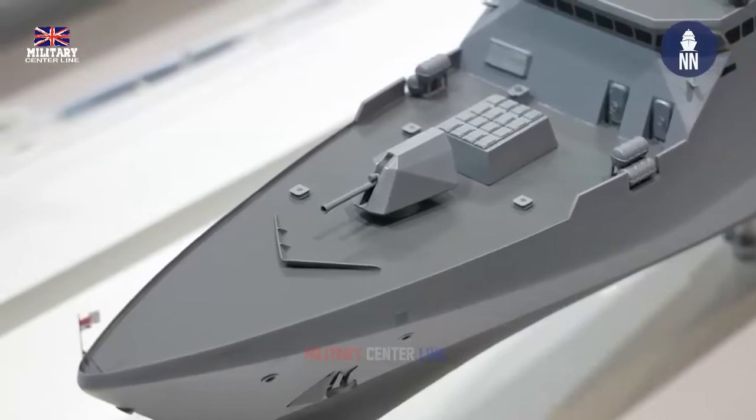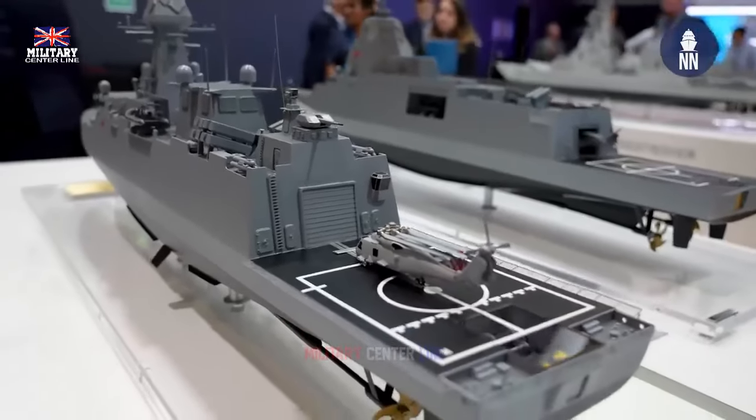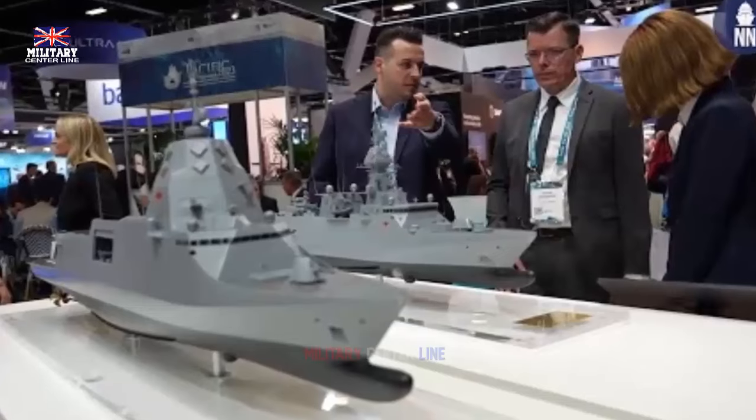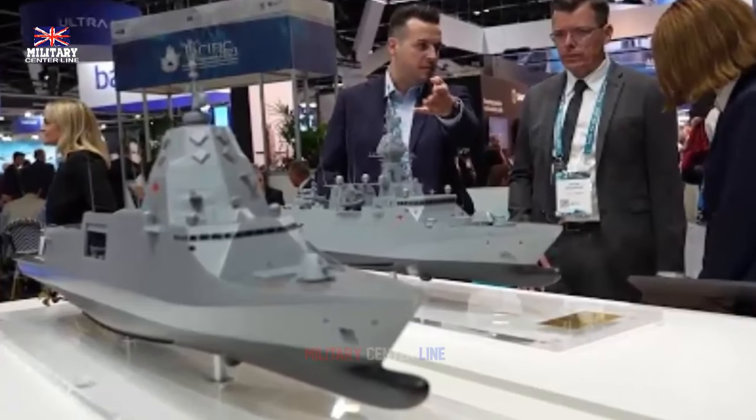The RAN is conducting a review of its surface fleet, which will be published in 2024 and will set out how it may be reconfigured to meet the changing strategic goals. As the frigate program, along with a new class of corvettes, are the centerpieces of the future fleet, plans for the Hunter class are likely to evolve in some direction.